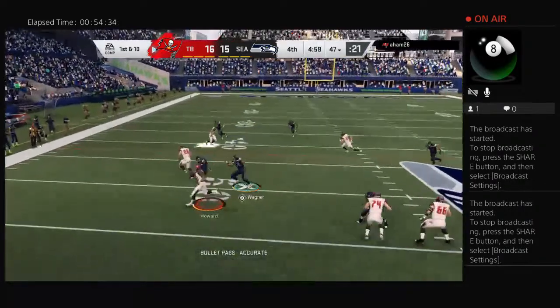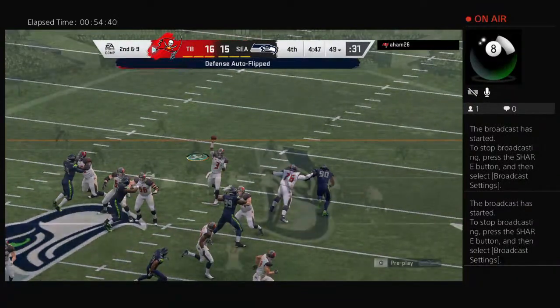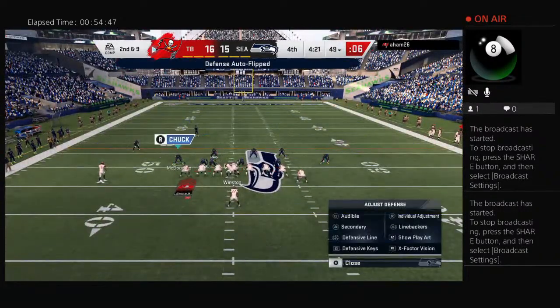Winston now to throw on first down. Out to the left there and complete to Howard. Just a yard on the catch there. It'll be 2nd and 9. They only got a yard out of that last completion, and that makes this 2nd and 9.